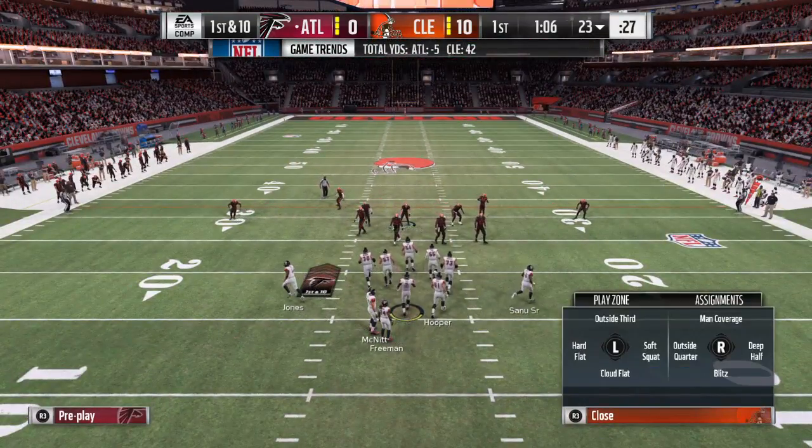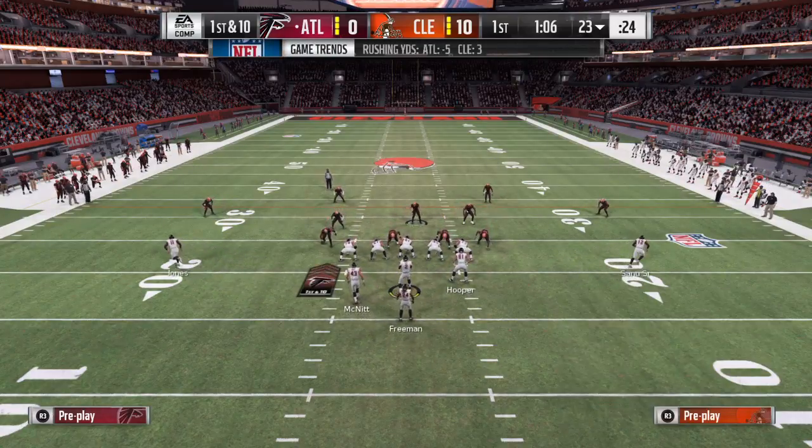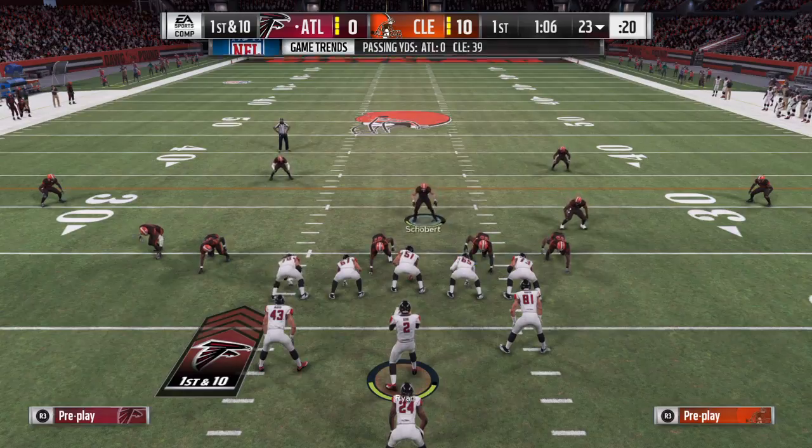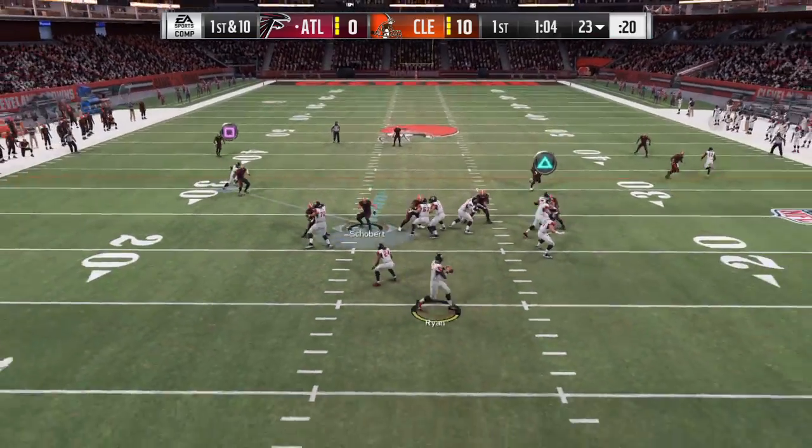And Greg Olsen of the Panthers, Benjamin Watson of the Ravens, both tight ends, also nominated and finalists for the most prestigious award as determined by the NFL, the Walter Payton Man of the Year Award.